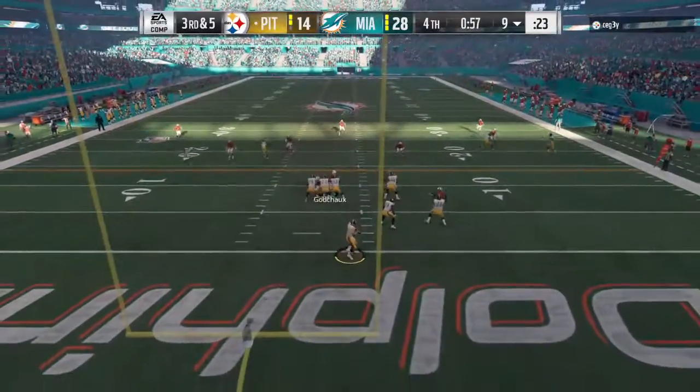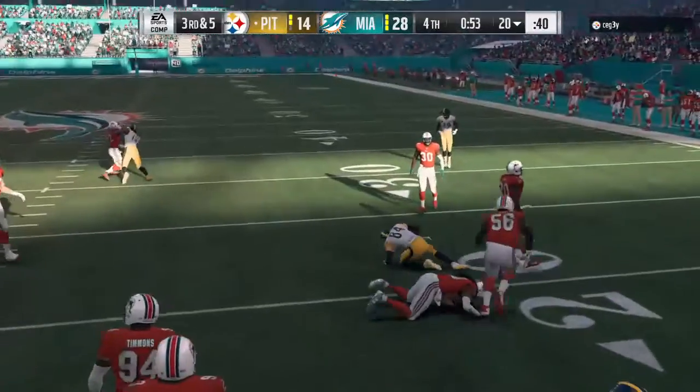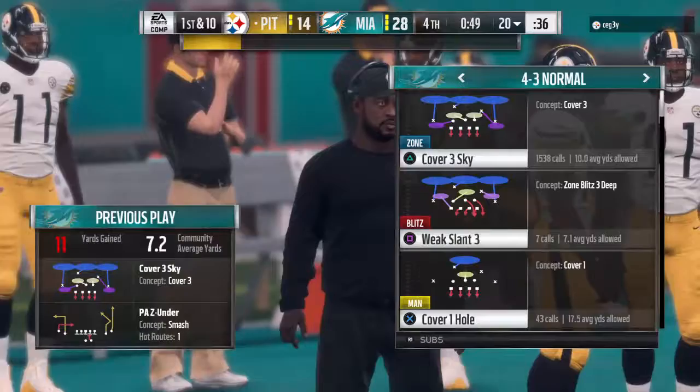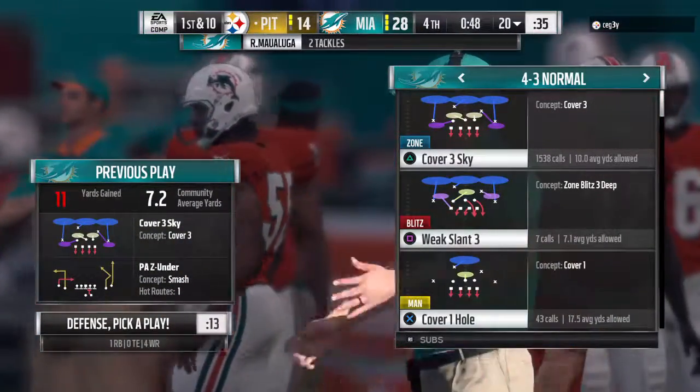Now Roethlisberger to throw. He gets it to Brown, complete. And he will get the 1st down as he's up to the 20-yard line. Roethlisberger hooking up with Brown to get the Steelers a 1st.